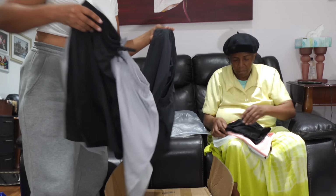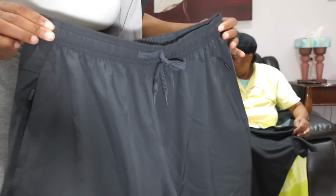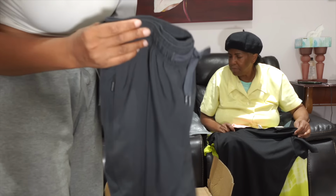1, 2, and 3. I like these. They're not those long ones. They're kind of short, like above the knee, which I find so cute on men. So these are cute. Okay, Mom, so what else have you opened?